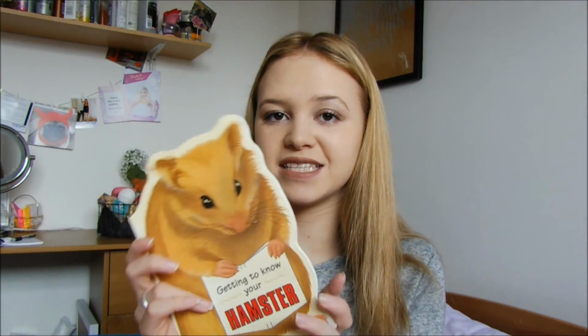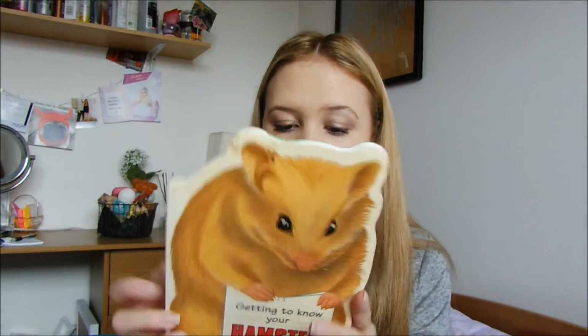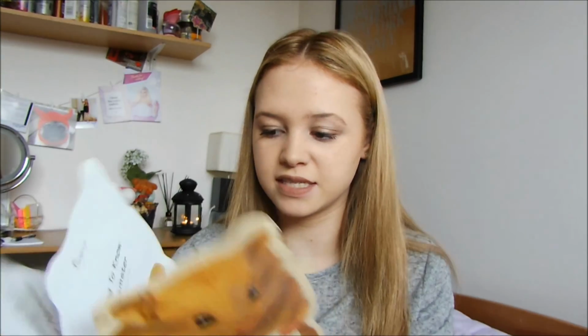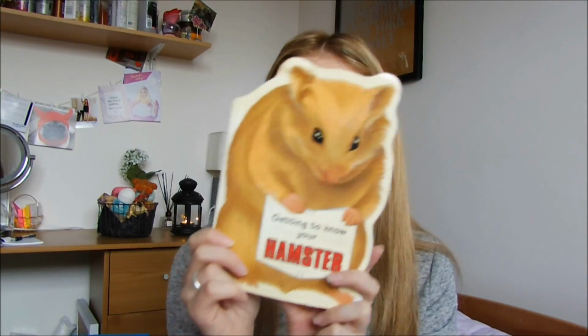Next we have this book, which I don't know if you guys know, I used to have a hamster. It must have been 2006 I think we got him, and then he died in 2008, and I remember getting this book and it says all you need to know to keep me happy, and it tells you things about how to look after your hamster, so about their living area, taking them home and stuff. But I just remember having this and being obsessed with hamsters, and I used to read this book every day before I'd go to sleep, and it's really, really interesting, and I just remember being obsessed.